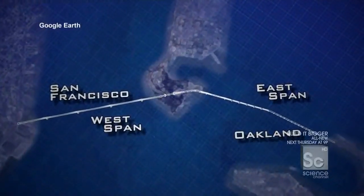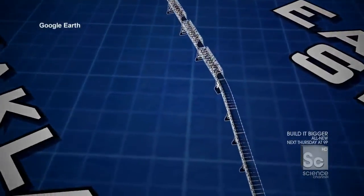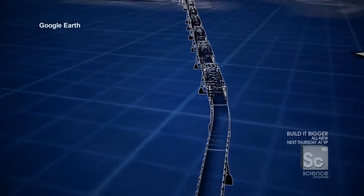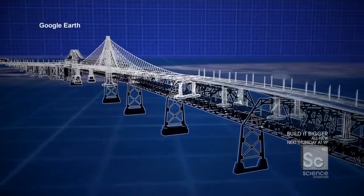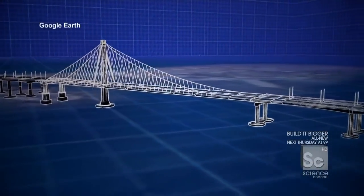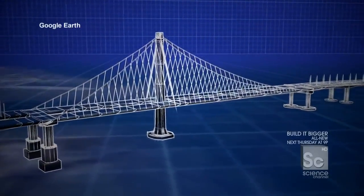That's right. To fortify this vulnerable bridge, the east span is getting completely replaced with this seismically advanced new span built right next to the old one. It's the world's first ever single tower self-anchored suspension bridge.